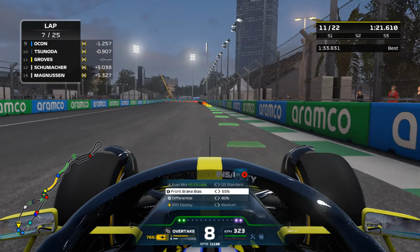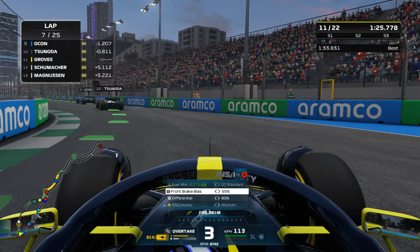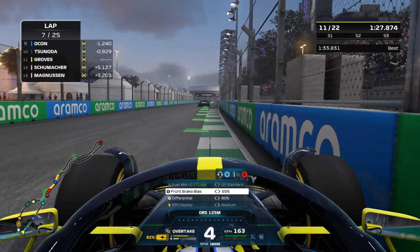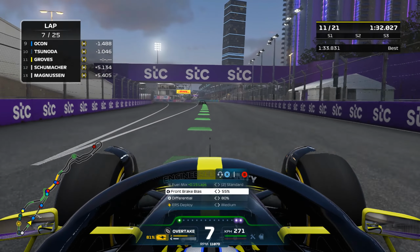There's a yellow flag in the first DRS zone, just in the back of the track. I don't know who it was. I think it's Alex Albon. He is out of the race with some sort of problem.